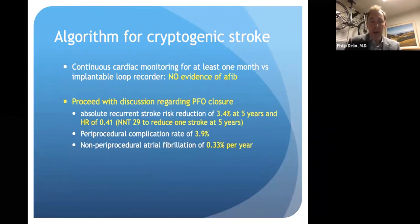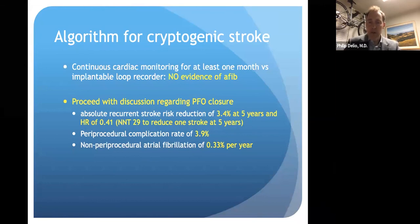with PFO closure. We always like to do continuous cardiac monitoring, as I mentioned, for at least 1 month. There's obviously a lot of data, as I'm sure the cardiologists know, about putting in implantable loop recorders for longer periods of time, and I'm obviously very supportive of that. What was nice about the REDUCE trial in particular is we were looking at PFO closure as far as 6 months out from the stroke.